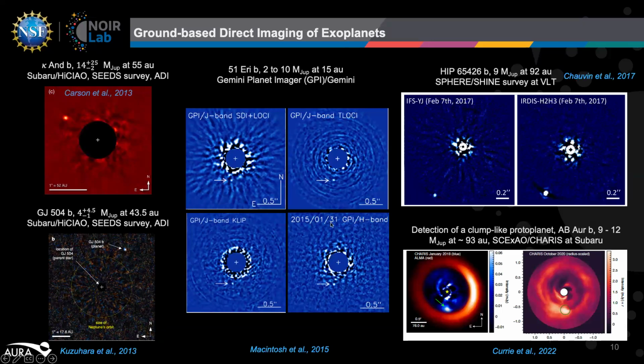So this is the discovery image of 51 Eridani b by Gemini Planet Imager instrument, and this one is the detection with the SPHERE instrument. And here you see a protoplanet, a directly imaged protoplanet using SCExAO instrument. It was very recent, actually, just about roughly 2 years ago.